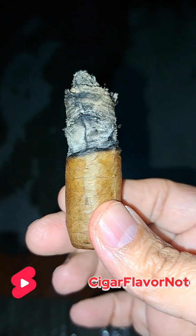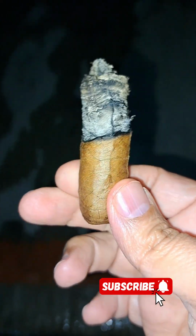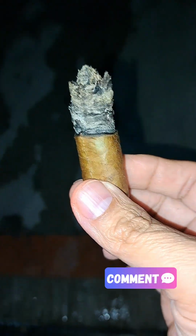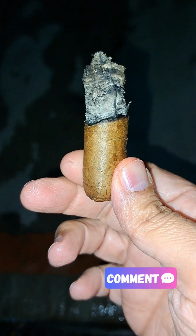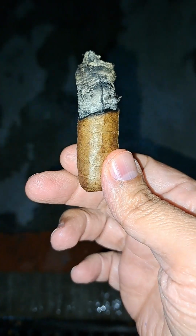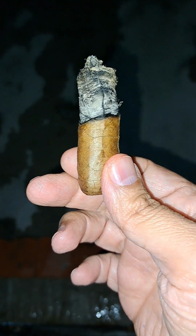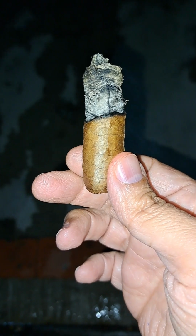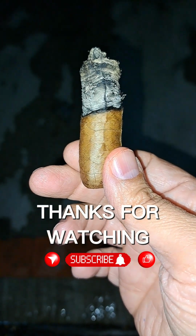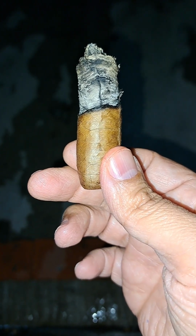I have less than an inch left on this Partagas Serie D number 4. And you can see that the ashes hold. I have close to an inch of ashes. The burn remains even. The draw is perfect. The flavor in this last third got stronger and is amazing, super tasty. The smoke has a very nice aroma. Total smoking time is about 55 minutes. And I'm about to throw it away, but it was really a great experience and I really recommend it.